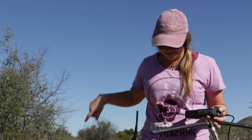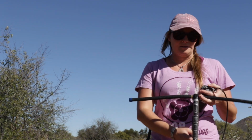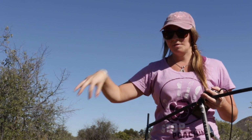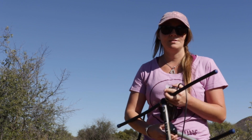So I'm gonna scan and see where underground it is, and then we'll start digging to see if we can open a hole in the tunnel or the chamber from the top and get it that way, because this is obviously too deep and too narrow to fit into.